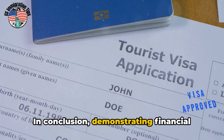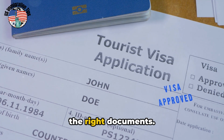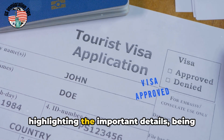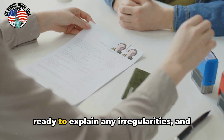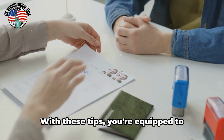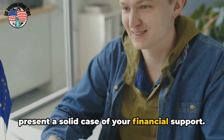In conclusion, demonstrating financial support for a U.S. visa involves more than just presenting the right documents. It requires careful organization, highlighting the important details, being ready to explain any irregularities, and above all, honesty. With these tips, you're equipped to present a solid case of your financial support.